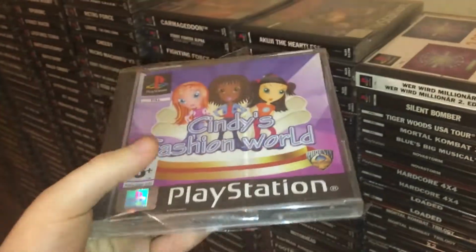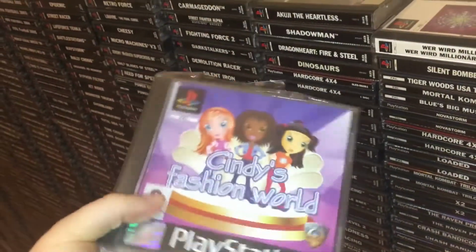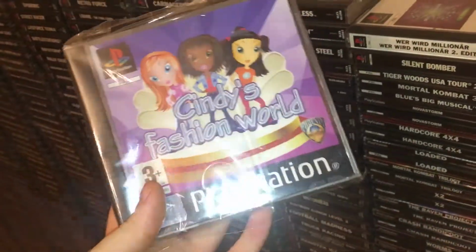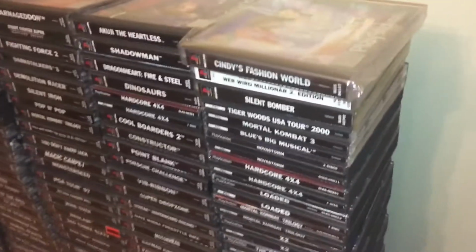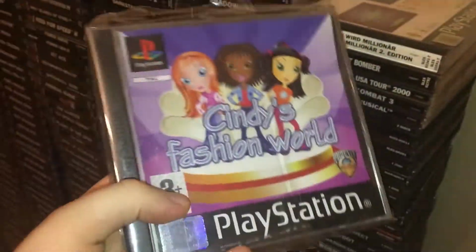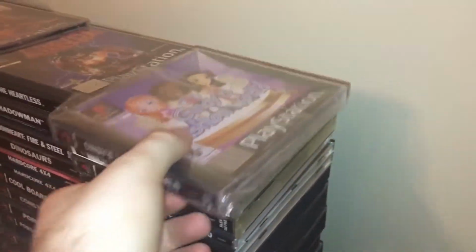And this is the rarest PlayStation 1 game there is. If you're ever wondering what the rarest PAL PS1 game is, it's Cindy's Fashion World. I know it doesn't really need a protective case over it, but I just like to have it in one. I just care a lot about it, and I want it to have a plastic case over it. So this game is one hell of a game to get.